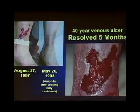The point here is that after 5 months we stopped treating him, took the unit back. You don't need it anymore. Eat your cereal, read your newspaper. Here's the wound 4 months later. Still looks great. Hadn't broken down again. I saw him last January 2009. Again, 11 years later, his leg looks beautiful.